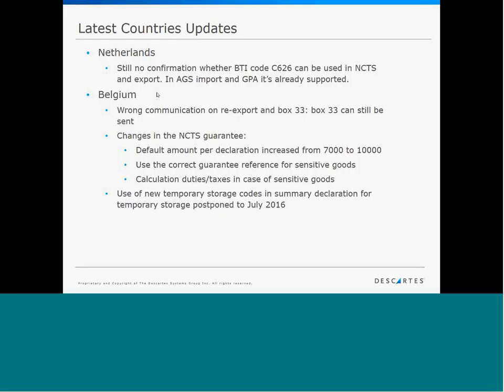Some of you were already aware of that, but the default amount per declaration has now been increased from 7,000 to 10,000 euro. You have to make sure you use the correct guarantee reference if you're using sensitive goods. So we already talked a bit about sensitive goods, the fact that the special code and the quantity can't be provided anymore from next week.